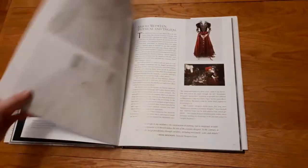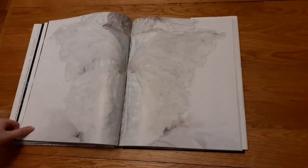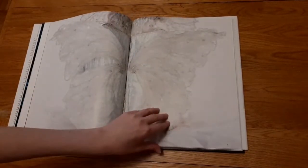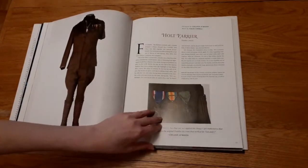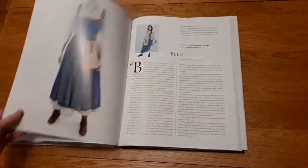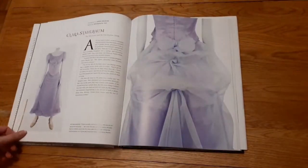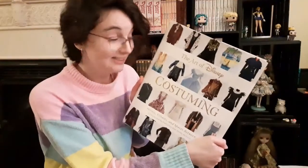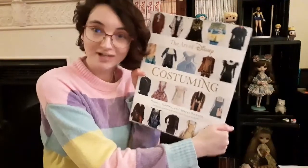So this thing, as someone who wants to do a lot more live action Disney costumes, is just an amazing resource, but it's also so inspiring. A lot of these costumes I don't think I'll ever try to aim to make myself, but to look at them up close like this without having to be at any of the Disney vaults or any of the shows is just such a treat, and it's amazing. And I also never expected the book to be quite this large.